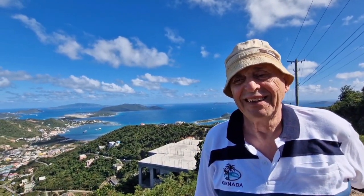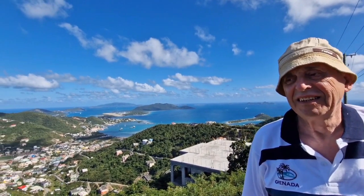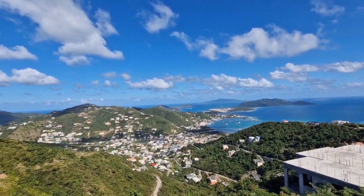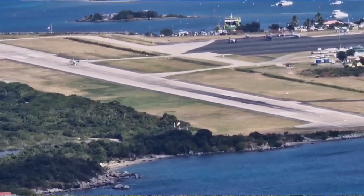British Virgin Islands. These islands in front of us, they are in the British. The best. Yeah. So you have the Atlantic over there, you have the Caribbean Sea over here. The beach is left of the runway. That's the beach.